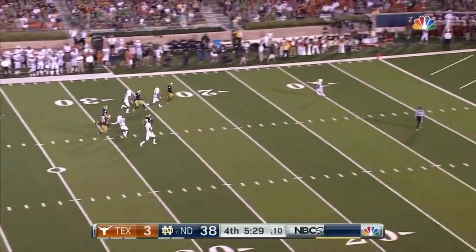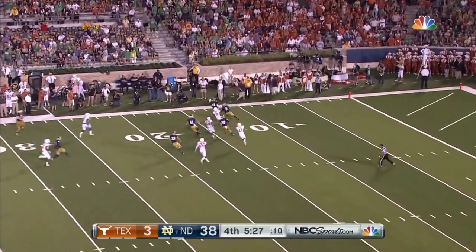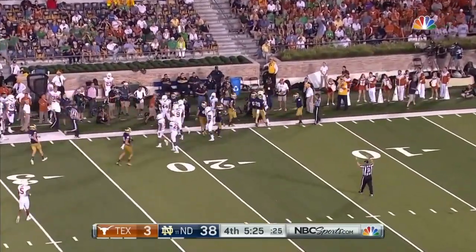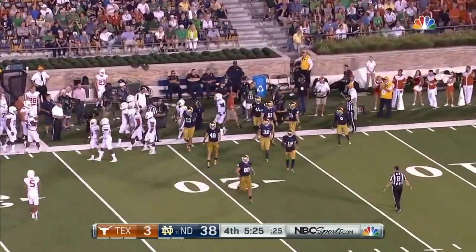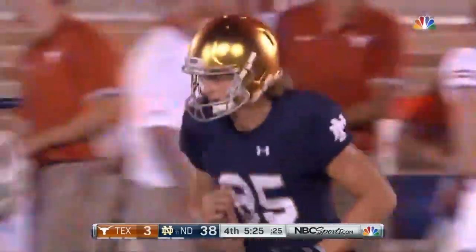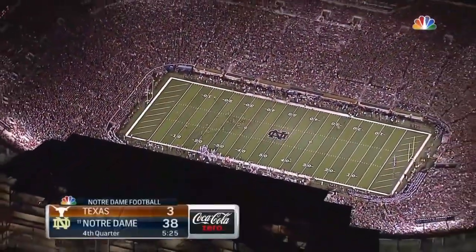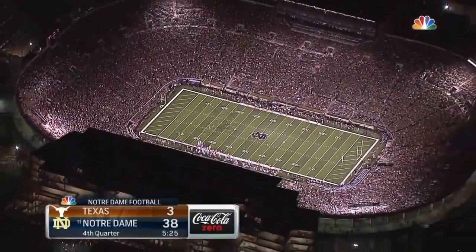Tyler Newsome sends it Deshaun Johnson's way. Knocked out of bounds just short of the 15-yard line. Notre Dame in control from the outset, 38-3, as the Irish look to open up a huge win convincingly over Texas.